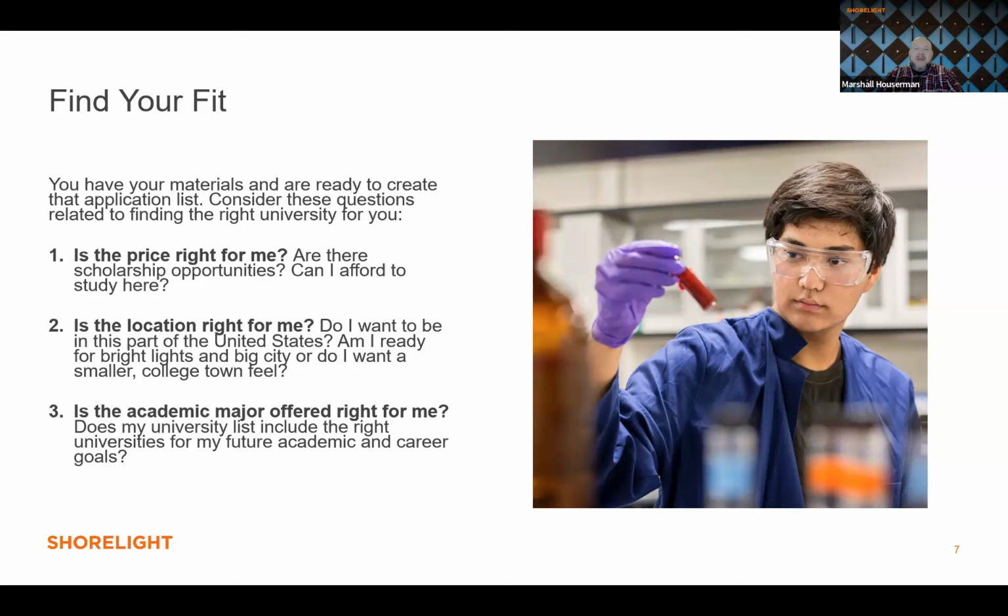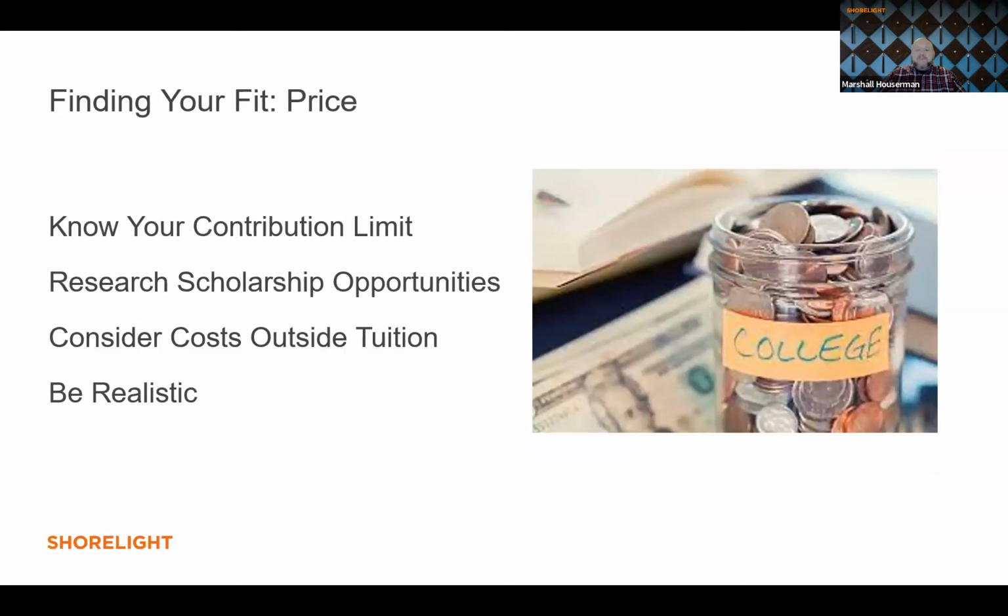And then also, is the academic major offered the right one for me? Does my university list include the right universities for my future academic and career goals? You may have thought for your entire life that you really wanted to go to UIC, University of Illinois Chicago, but the major that you're most interested in is not offered by them. And so maybe that's not the right fit. Maybe that's not the right school for you. It's important to think about those things as you navigate this process.